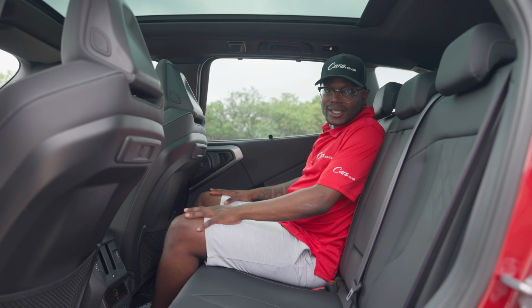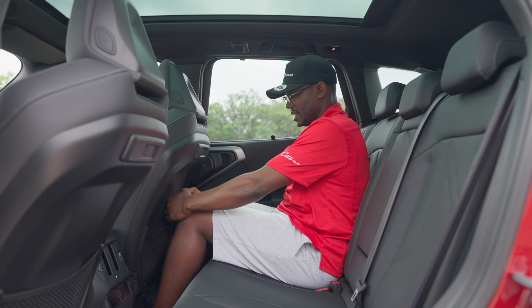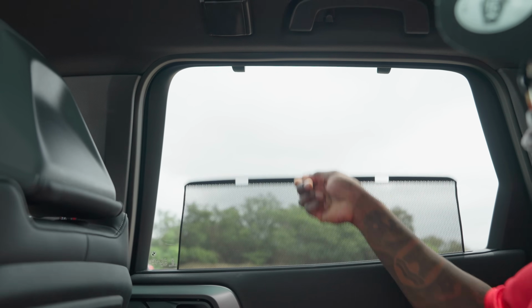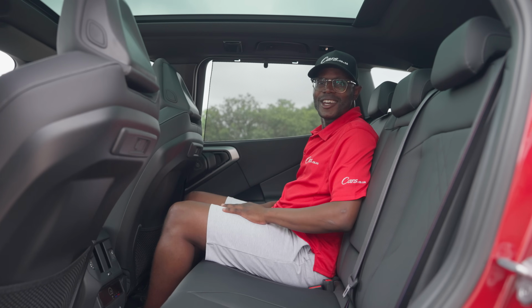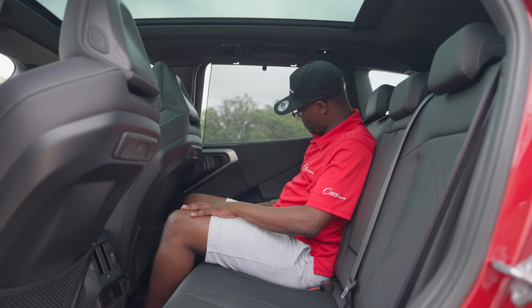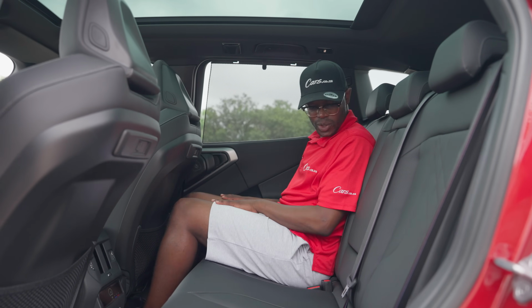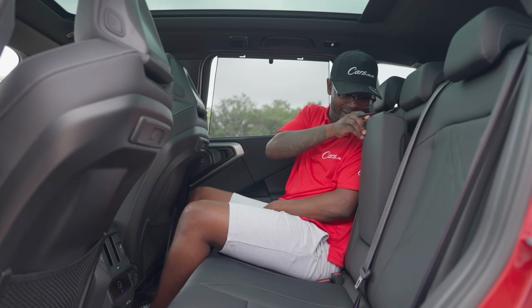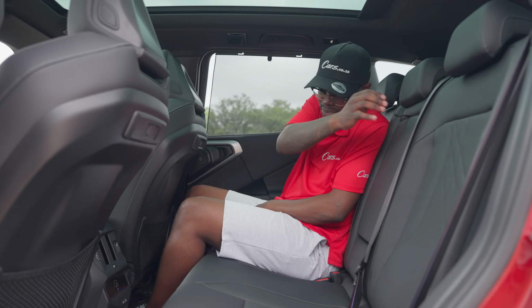Now it's all about the back seat, of course. We need to know what's going on in here. Lacquer legroom, enough headspace. Privacy curtain to say goodbye to the haters. Harman Kardon sound system. A bit of storage here on the doors. Armrest with two cup holders. A real middle seat belt.